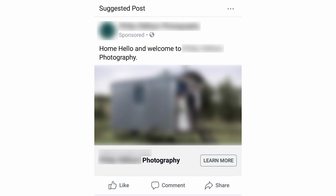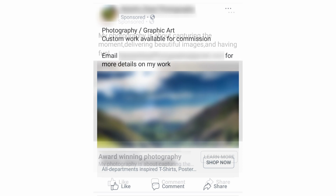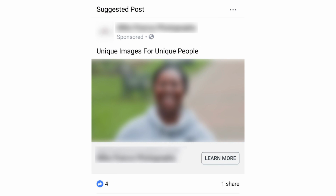Now I don't know any of these photographers, and they're probably really, really great photographers and great people and all of that stuff. But the point is, I'm not going to buy from them. These photographers are spending money on sending that advert to me. And if you imagine other photographers out there as well, they are definitely going to click on that ad because they're going to check you out.